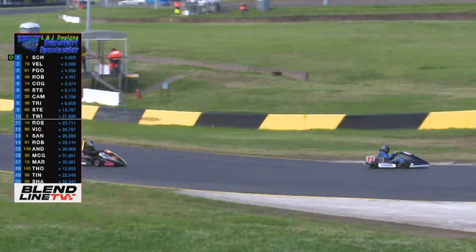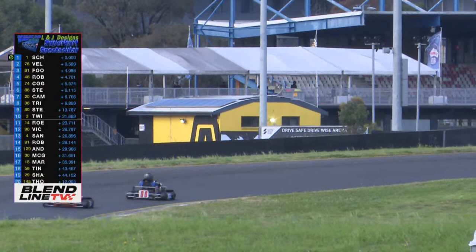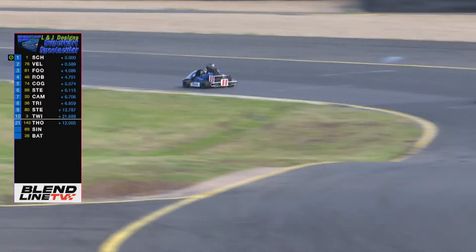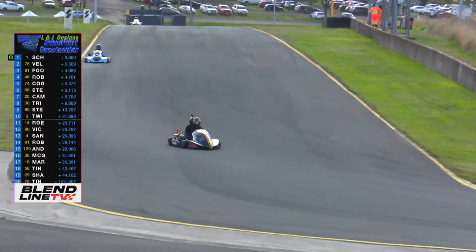And yes, you're correct. And Fouque is now 4 seconds further back, just ahead of Robin. Then it's Aaron Cogger in fifth position, Adam Stewart in sixth, Paul Campbell in seventh, and then it's Robert Trimmer, the next one through, in eighth. And actually, I think there's Mark Vickers. No, my mistake. 80 is Adam Stewart. So he's dropped spots while we've been talking about it. That's why I've called him in the wrong spot there for a little while.